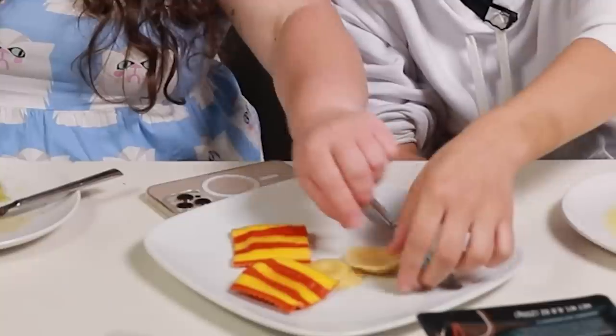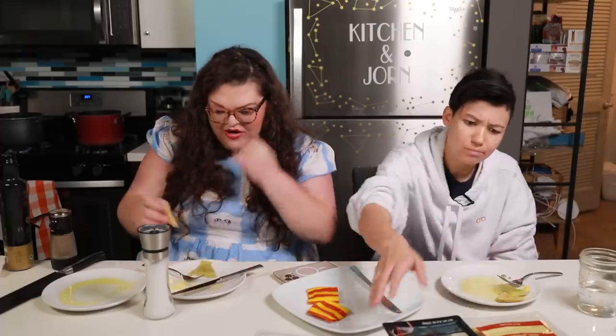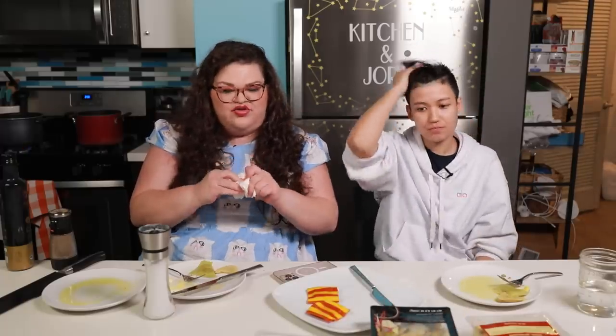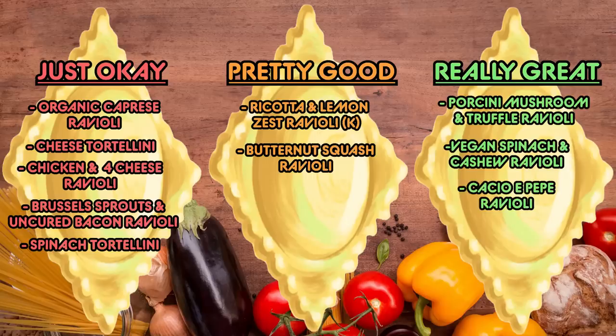Cacio e pepe ravioli. Twinsies! This isn't good, I'm gonna cry. That's delicious. It's so good! I'm very relieved that this is good. Cacio e pepe is such a good pasta. It is, and it would just be disappointing to have a bad one. Very spicy, cheesy, flavorful. It's peppery. The cacio e pepe is really great. I'm glad it was good. It was a nice little pick-me-up for us. Yeah, a little pep.